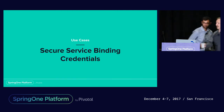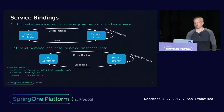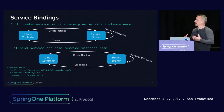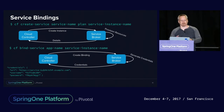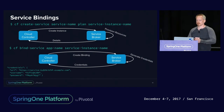Okay. So that was the first big use case for CredHub, storing Bosch secrets. Now we're going to talk about the second big use case for CredHub, which has to do with the binding credentials from service brokers. First, we're just going to do a little bit of a recap of what service brokers do and how the platform interacts with service brokers.